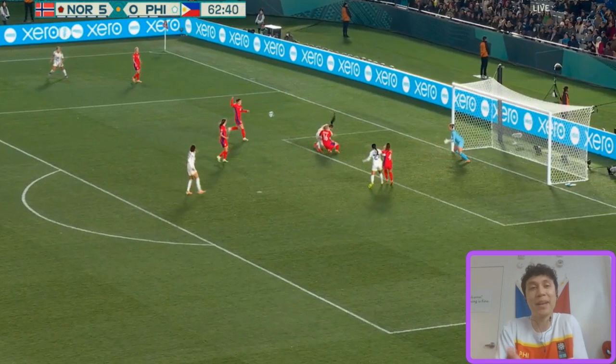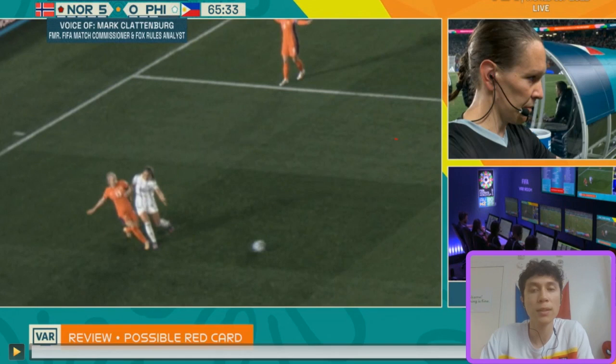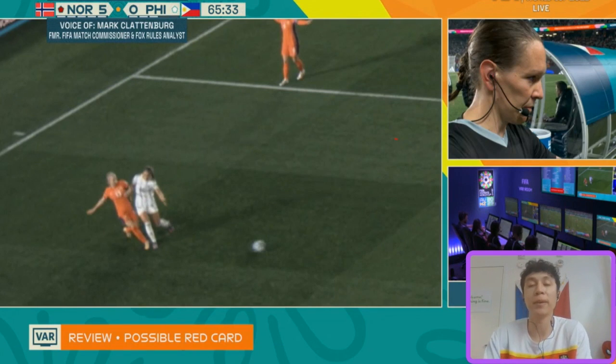It wouldn't have mattered. I mean, it was 5-0 to Norway, but it's just a little frustrating that Sophia Harrison's about to get sent off when the Philippines have a clear penalty at this point in time. Unfortunately, that bit of, again, what I think is poor refereeing does lead to the red card for Sophia Harrison. I do think this is a soft red card. She does step on the player's ankle, but I don't think it's with excessive force. I think this is just a normal play. Maybe it's a yellow card. It's certainly a late tackle, but I don't think this is a red card.